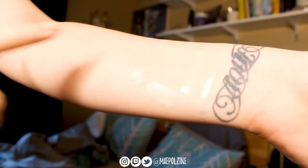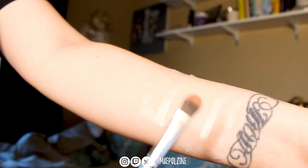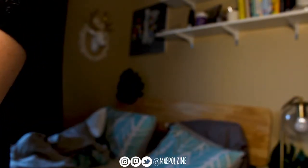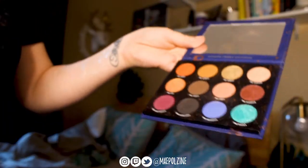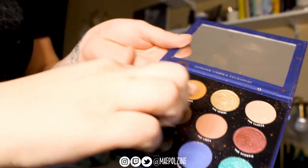Alright, you can't really see it, but there's tape down here. For the brush swatches, I'm using this Morphe brush. It's just stained. We're going to start off with the palette that I know is pretty good, which is the ColourPop The Zodiac. I'm going to take one matte shade in each one. I'm going to do Taurus as our matte.